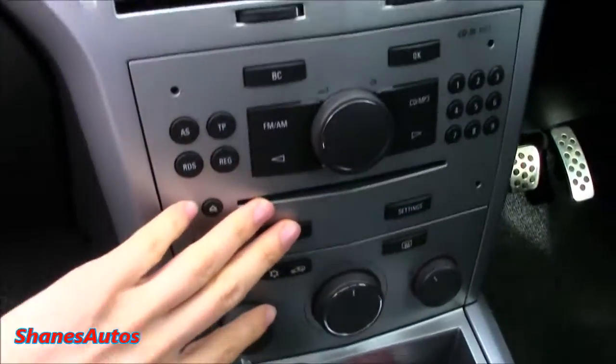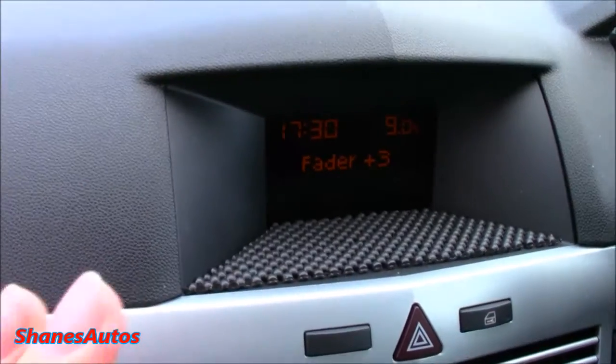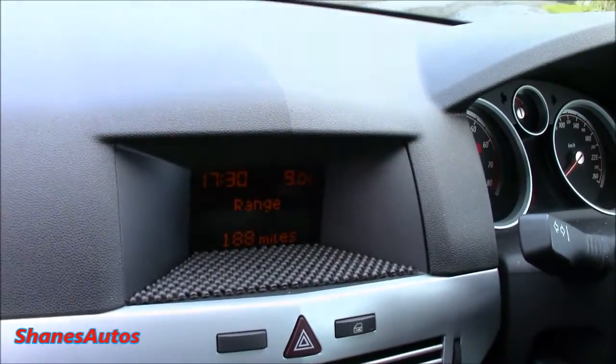I somehow managed to temporarily solve the problem by just going into the sound settings here, and sorry, if I just turn on the radio, going into sound and then adjusting the sound quality and moving it more towards the center and right hand side of the car so that there's less rattle on the left hand side. Seems to be doing the job so far anyway.